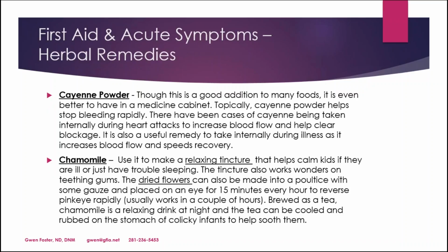Cayenne powder, or you can use cayenne capsules or cayenne spice, like the ground kind you use as a spice. It says, though this is a good addition to many foods, it's even better to have in a medicine cabinet. Topically, cayenne powder helps stop bleeding rapidly. If you have cayenne powder handy and someone's bleeding, you could stop the bleeding by putting the powder on where they're bleeding.